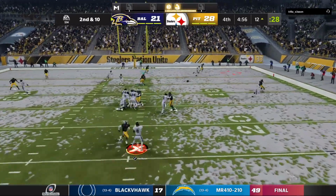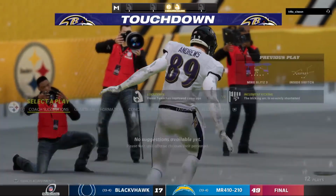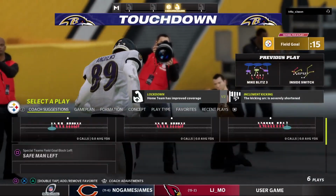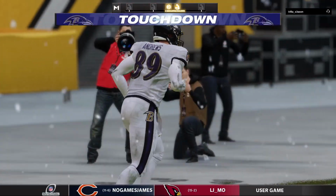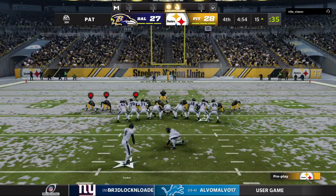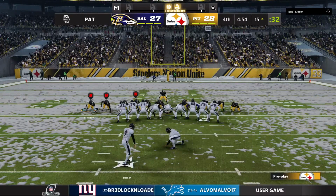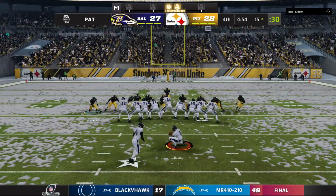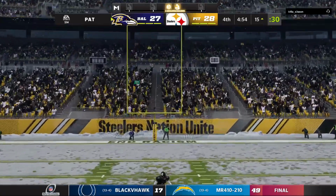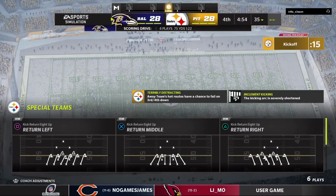Jackson. And that'll be taken in by Andrews for a Ravens touchdown. Mark Andrews, a beast in the red zone with his 2nd touchdown of the game. And the Ravens are an extra point away from tying this game here in the 4th. Don't forget the extra point. It's up and good. And we are tied here in the 4th quarter.